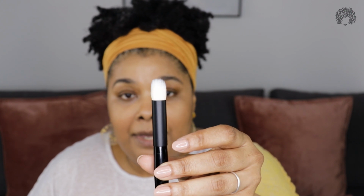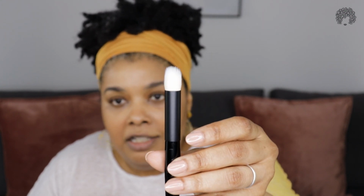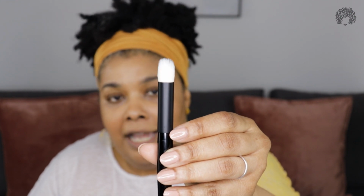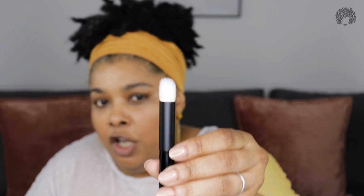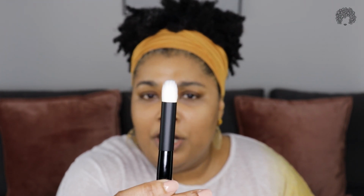Now these are synthetic, but they are handmade in Japan. So just as luxe as other handmade brushes. Beautifully sleek. I've said it before, I love this. It's like a matte into a semi-gloss thing. It's so pretty, and Westman Atelier is etched inside. It's bigger than I thought it would be, so it's a really nice size brush, and it kind of tapers off at the top, so I'm excited to use this.